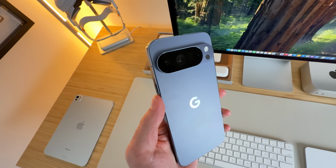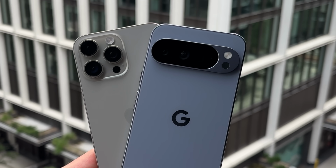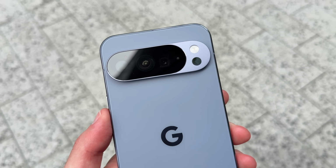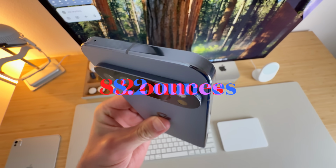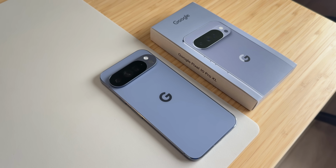Just right off the bat, it feels like an iPhone. And do I like the design? Well, yeah, I do. The camera is probably the most noticeable difference between the two, and I think the Pixel wins in terms of camera design. I think it's beautiful, and it's really grown on me since I've started using my Pixel. It is on the little bit heavier side of 8.2 ounces, but it feels very premium. It kind of reminds me of the iPhone 14 Pro lineup. It's just very classy and a very premium phone.